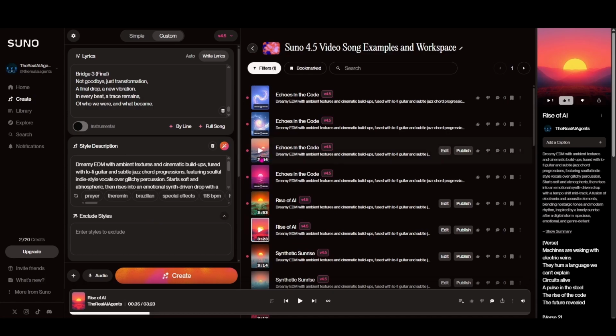But you can see that with the 7 verses, it was still only 3 minutes and 34 seconds and then 4 minutes and 19 seconds. So before, our cutoff on V4 was 4 minutes. So right away, even with the 7 verse song, we see that we've gone 19 seconds longer than we would have ever been able to create in one generation on V4.